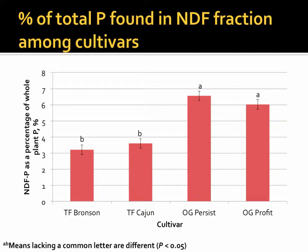So even though we did see significant differences between cultivars and also among sampling days, it's a relatively low amount, less than 7% in all cases, of the total phosphorus that's present in the NDF fraction. So that means that most of our phosphorus is located in the cell contents. And as I mentioned before, we also measured phosphorus in the ADF fraction, but it was not detectable, so I don't have a graph to show you for that one.